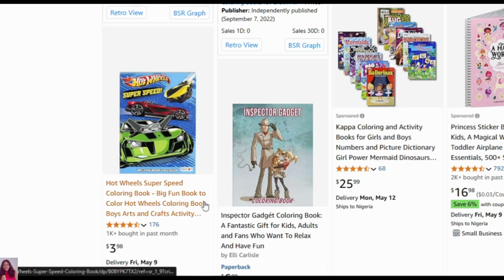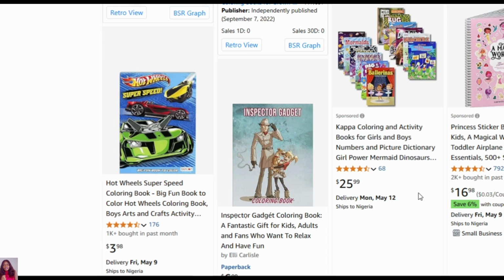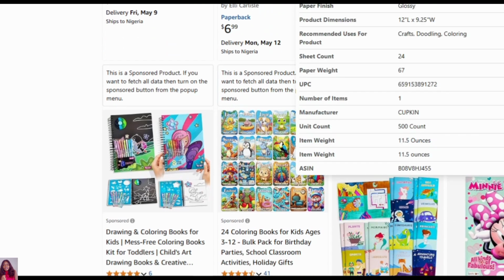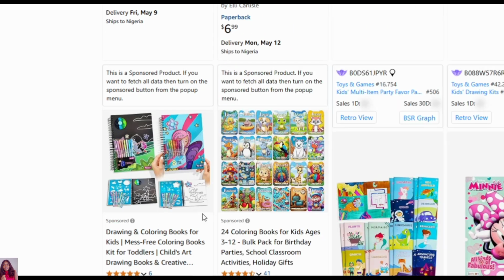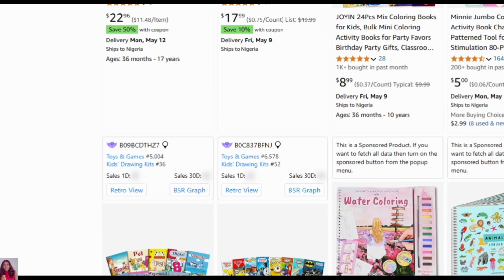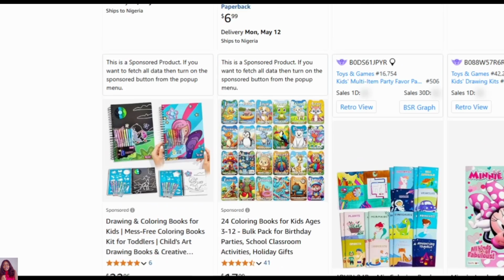A fantastic gift for kids, adults, and fans who want to relax and have fun. So there are different titles you can get under this gadget coloring book. You don't just have to create a book and title it gadgets coloring book. You also have to craft a unique title for your book before you publish. So I'm going to be checking the interior of one of these books to know what the interior looks like.